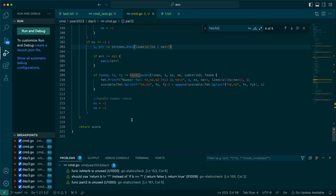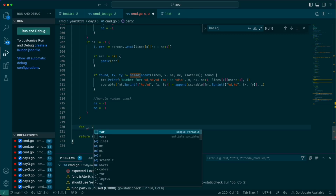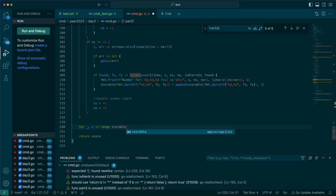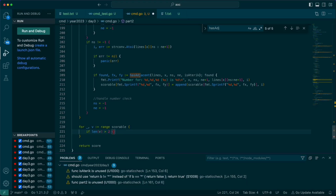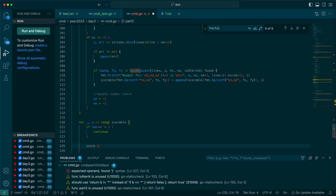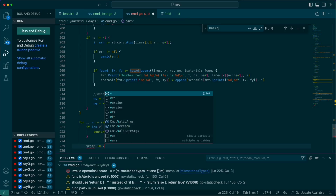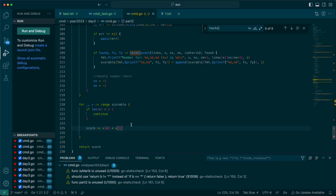Okay, so now that we created this little map, we don't really care about the key, we do care about the values, and range of scorable. If length of v is less than 2, continue, so anything that only has 1, and then we can say score plus equals v sub 0 times v sub 1.